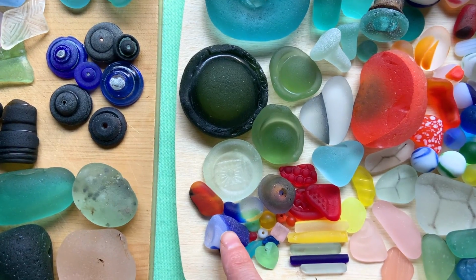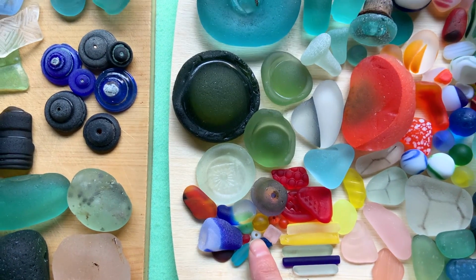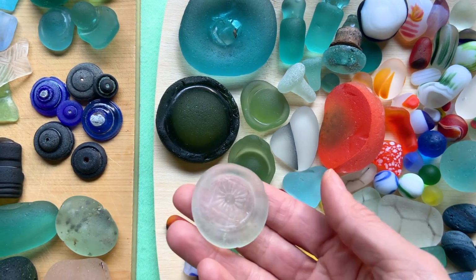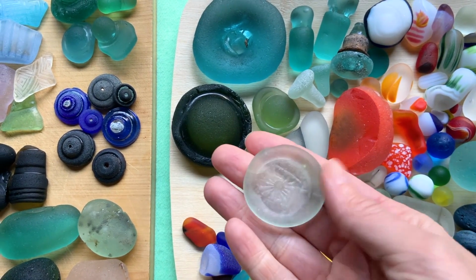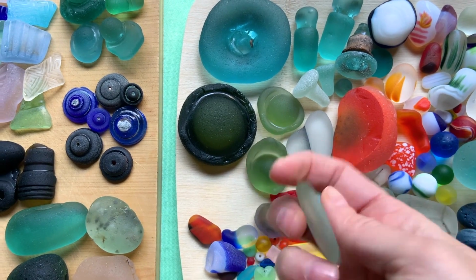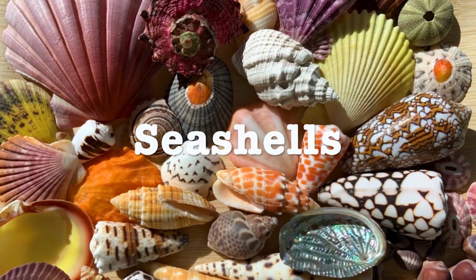This side being some other multi sea glass I've found, but not from Davenport. Some beads, and then this is a recent find, a really great seal. I'm not sure what it's from exactly. I've seen some bottles that have kind of seal looking things like this. However, it looks pretty clear, clean, so it could be something else.